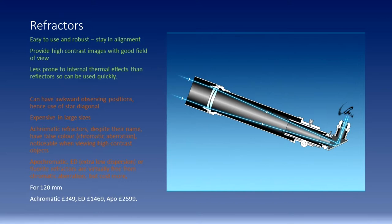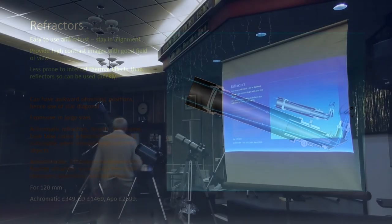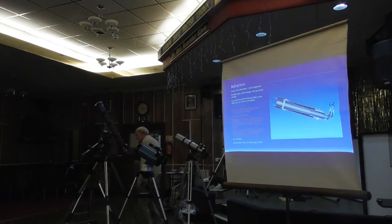It can have awkward observing positions, hence the use of the star diagonal. Now, if you can imagine trying to get your eye right down here, even if you have a really large telescope, particularly if you have a really large telescope, which, unless you have an enormous tripod, the eyepiece is going to be quite low down. So that's why you need this star diagonal to bring the light out to one side.